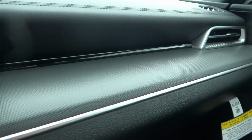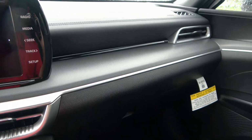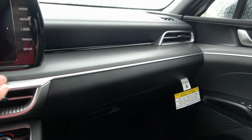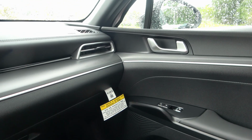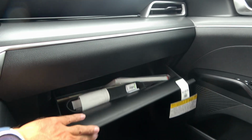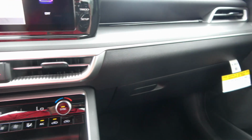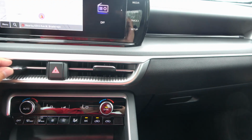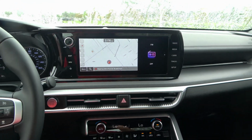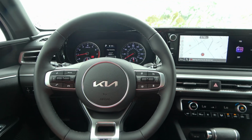I like this trim. Let me give you a close-up of it. Looks like a 3D looking trim. Very nice, very unique. And then you have more of this polished aluminum trim that kind of continues to the door panels over there. Now the bottom of it, regular plastic with the glove box right there at the bottom. Again, nicely incorporated vents right underneath this big 10.25 inch screen, but we're gonna get to it in just a little bit. Let's start with the steering wheel though.